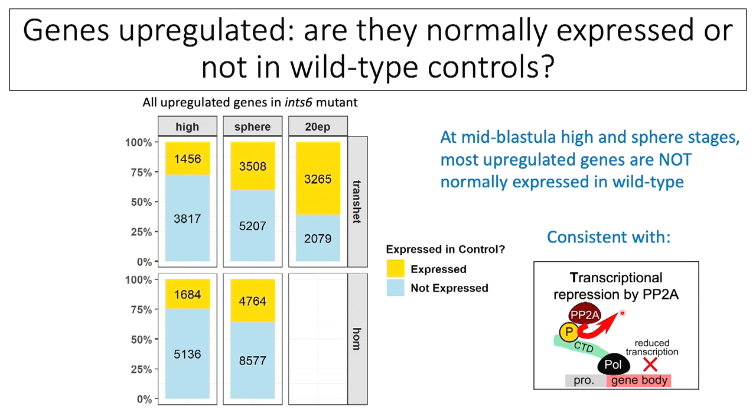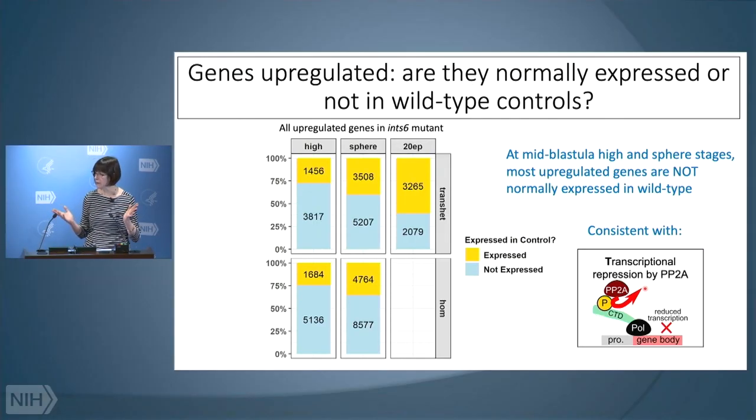And we think at these early stages, the chromatin is very open. There might be a lot of spontaneous transcription that occurs, and so this mechanism might be key to dampening all of that spurious transcription in the embryo.